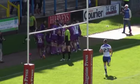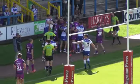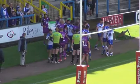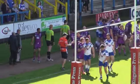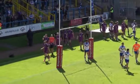Something started there, I don't know what it is. Gareth Moore didn't like something. And the only player who's not in attendance in that end goal area, who stood about 40 metres away, is Tommy Saxton. I didn't see what happened in the tackle. Gareth Moore took exception to something.